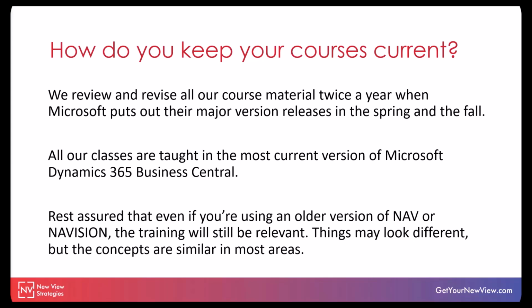So you may even see in a course that you're in the middle of, if you catch us in an update period with that course, you may even see something is updated in the middle of you taking that course, because we always want to make sure you get the absolute most current version that Microsoft makes available so that you can keep up with those updates that are coming your way very soon.